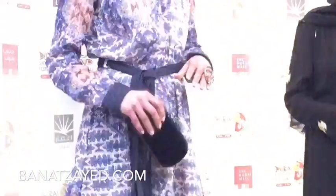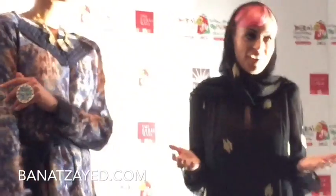The ring that she's wearing also, that's the Starburst cocktail ring. That's been around since the first collection as well, and it's more of a statement piece. I wear it all the time. It's one of my favorite rings.